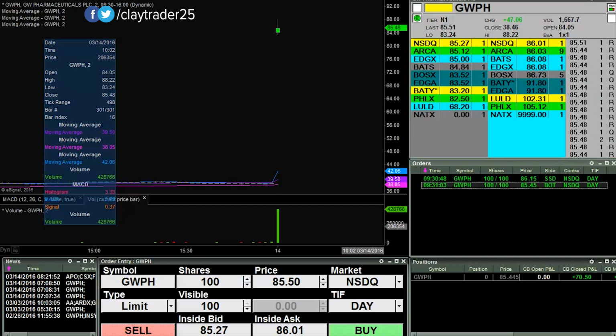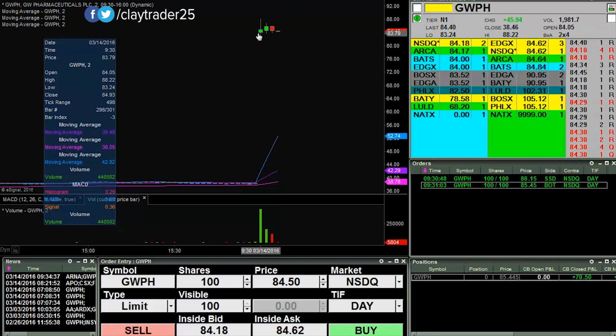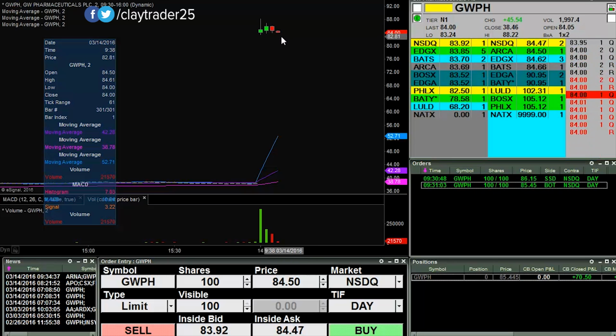So let's see if I can find another entry point here. I was hoping the GWPH would get a little more volatile. It's kind of caught in this tight little range right now. We'll see if it can break out in either direction. Then I'm going to get a little more interested. But right now it's kind of just slowed down. Now, don't get me wrong, it's still about a $1, $2 range that it's bouncing around in, but I'm looking for a little bit more activity out of it, so we'll see if that can happen or not.